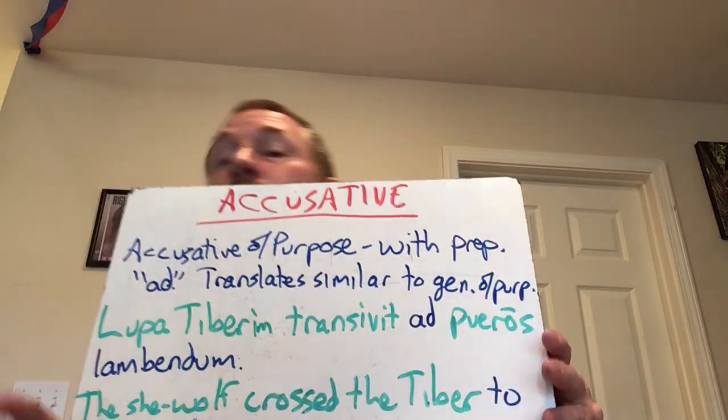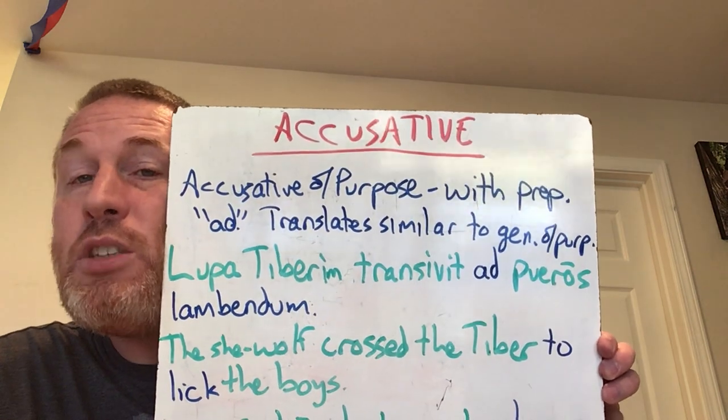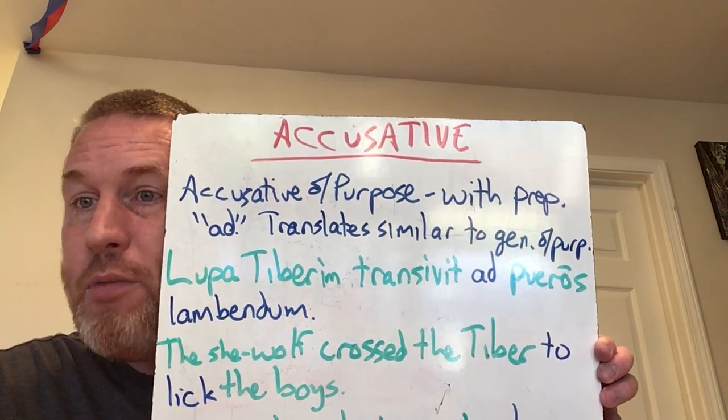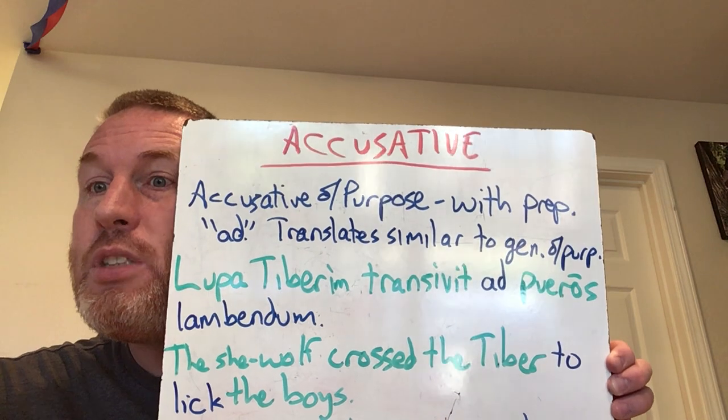The next one is actually the accusative of purpose. So we have the genitive of purpose, but we also have the accusative of purpose. It only exists with the preposition ad. I've never seen it for anything else. And it translates very similarly to the genitive of purpose. So if you need to, go back to the genitive of purpose. They serve the same purpose.